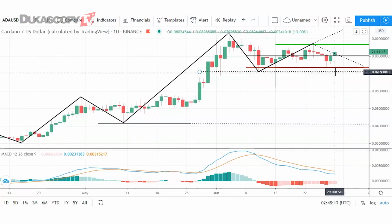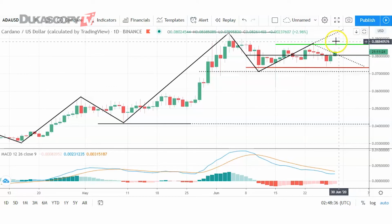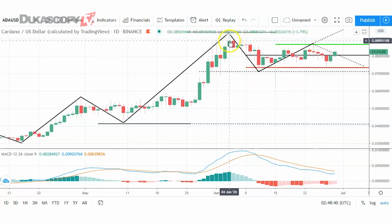Moving across to Cardano's ADA and the daily candlesticks. Bullish start to the week. Going to need to see Cardano's ADA avoid a pullback through the pivot at 80.60 to support a run at this first major resistance level at 87. Going to need support from the broader market to break out from last week's high, 87.38, however, to maintain that bullish trend that we've seen, to bring this key resistance level at 93.64 into play.